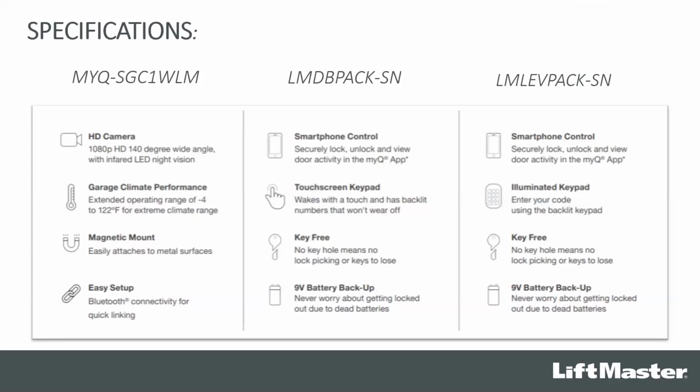You don't need any keys. It's completely smartphone control, as well as the code. The touchscreen keypad wakes with a touch and has backlit numbers that won't wear off. Really nice, sleek look. There's a black deadbolt on the one side, and then there's the touchscreen on the other side, and I think it just looks very clean. I did the installation myself, and I was surprised that it was so easy. And then it's completely key-free, with a 9-volt battery backup, so that you're never worried about getting locked out due to dead batteries.